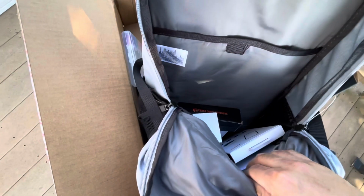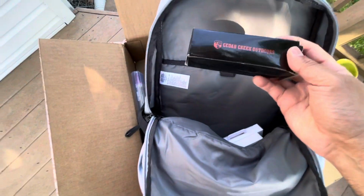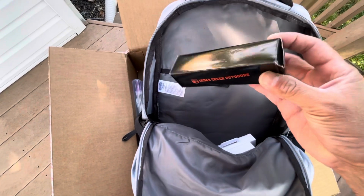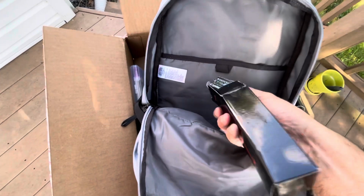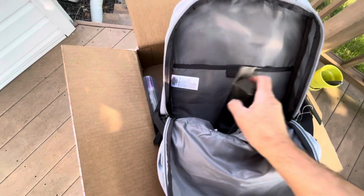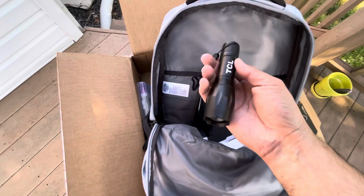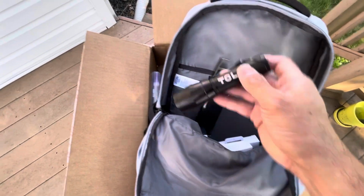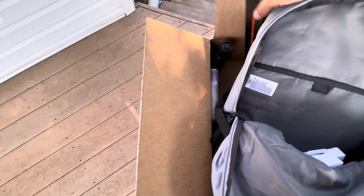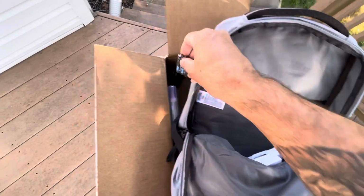And then we have Cedar Creek Outdoors. What is this? Batteries? Oh, flashlight. Awesome. Check that out. TCL branded flashlight. Appreciate that. And here go the batteries that just fell out. I could definitely use all this stuff, believe it or not.